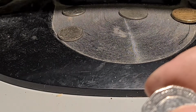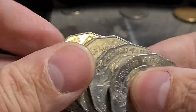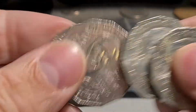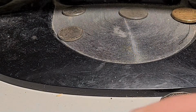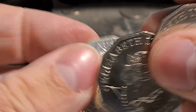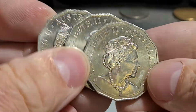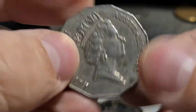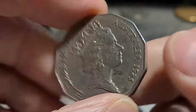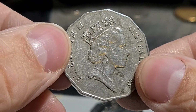we've got four Eddie Marbos, three Jody Clarks in nice order, and another 1985. Probably a bit better than the last one I got. There you go, low mintage, 1 million. So that's my second one.